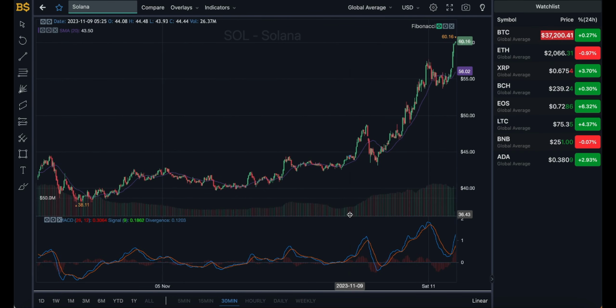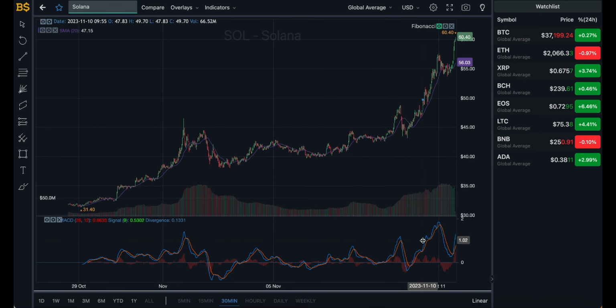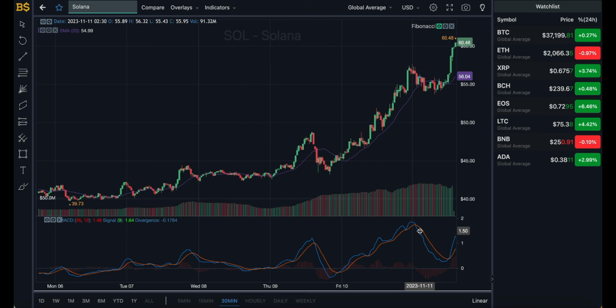So zooming into the 30-minute chart, we do have the blue and the orange now looking quite bullish, going in a positive direction. However, they are looking quite steep, guys, meaning this is not realistic. So over the next 12 to 14 hours, even though I am expecting an overall increase in value, I'm not expecting a major pump or a major bull run, or even the way that it's been pumping over the last couple of hours. I'm not expecting that.